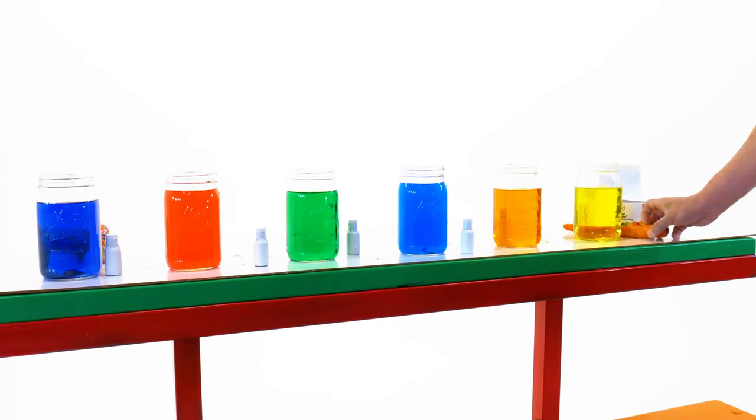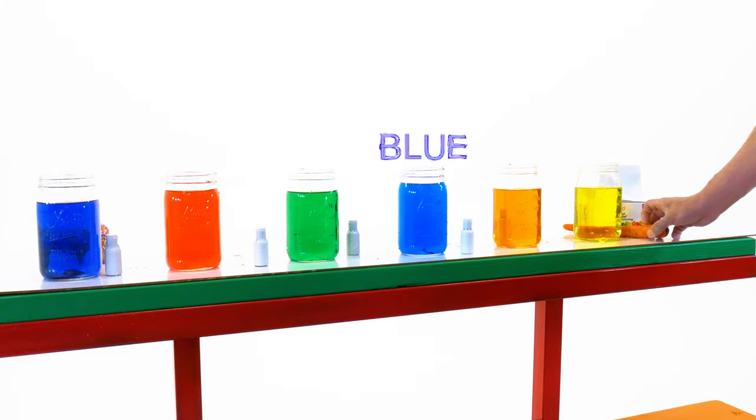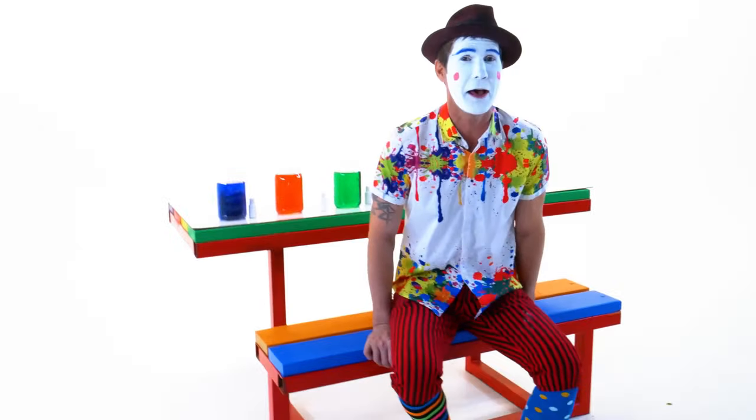So let's review the colors that we have. We have purple, red, green, blue, orange, and yellow. Very good.